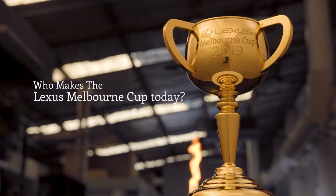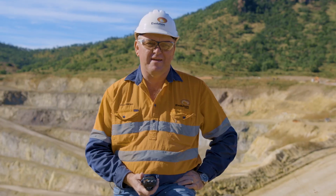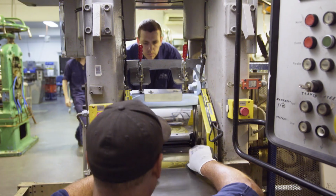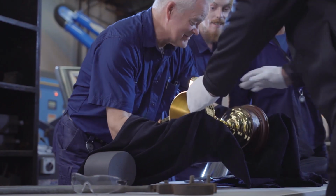Who makes the Melbourne Cup today? Well, it's complicated. I'm Mark and I make the Melbourne Cup. I'm Ian and I make the Melbourne Cup. I'm Amanda and I make the Melbourne Cup. My name's Joe and I make the Melbourne Cup. Miners, refiners, chemists, metal workers, jewellers. Us, project managers, our bosses, their bosses, the VRC, Victoria Racing Club. So yeah, probably dozens of people you need to make the Melbourne Cup.